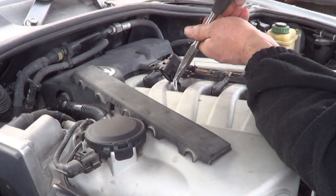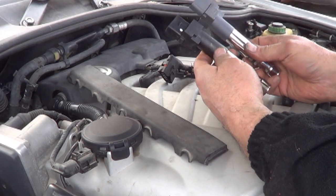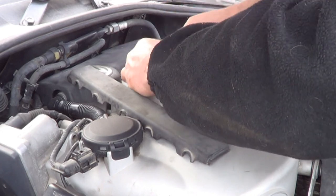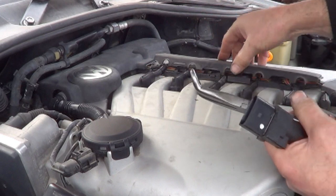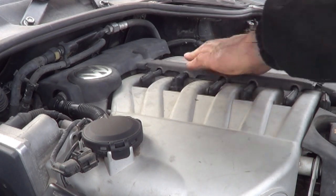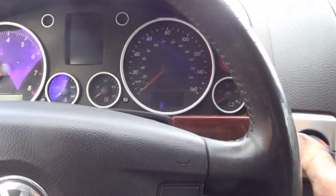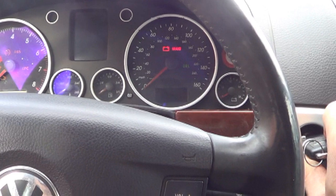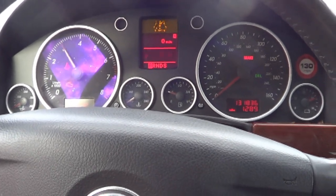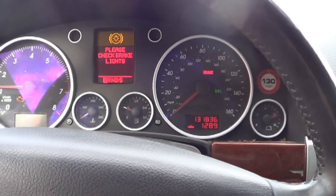Install this coil outside because it's just quick and easy. Bought an OEM coil, it's a slightly different color. Okay, first startup. Seems to run really good. I don't know if the fuse blew or not. No, there's no way that fuse blew because it's running too good. Check engine light's still on over there. But we will clear those codes and take it for a road test, see how it does.